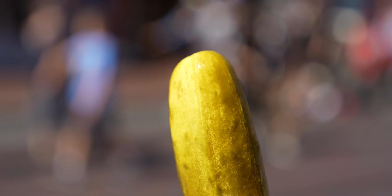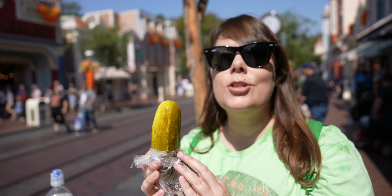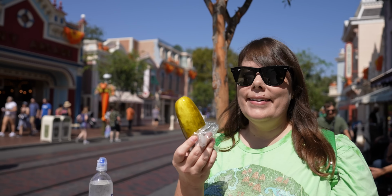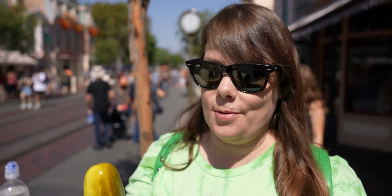I call the pickle wave. They're so big. I don't know how they get their pickles so big. I don't know where they get their pickles from, but they are so good. It's like the turkey leg mystery. It's like, I've never seen turkeys that big. Yeah, I've never seen pickles this big, but I'm telling you, it's magic if you've never tried one of the Disneyland pickles before.